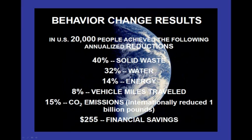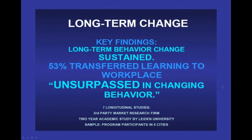Next slide. So once we discovered we could change behavior at a substantive level, the next question was, is it sustained over time? There were 7 studies, and we found that from all the studies 2 years after the fact, the behaviors were sustained, and in fact new ones were added. Once people adopted these new behaviors, they stayed with them. Next slide, please.